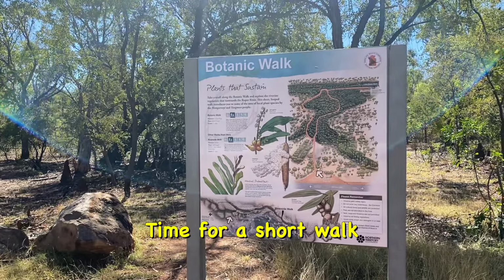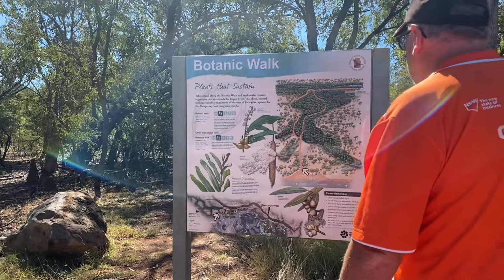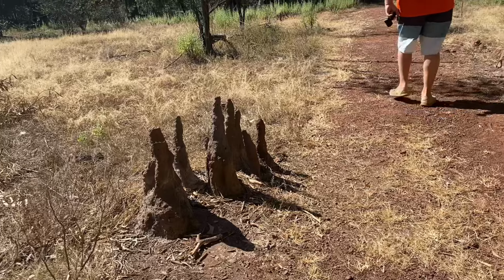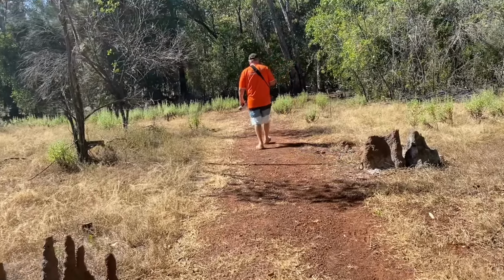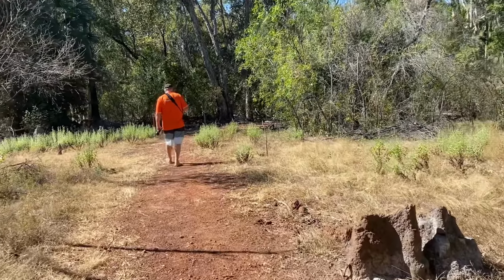Botanic walk. Just a little walk in the Elsie National Park. We might go on a bird hunt. It's a tiny little castle of termite mounds. Mataranka is where you see the termite mounds getting larger going north. So this is one of them here. Mataranka, taller than me.